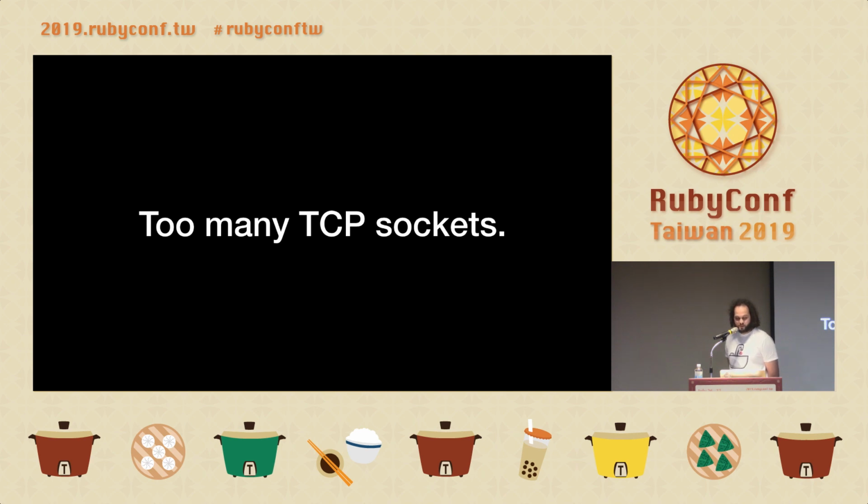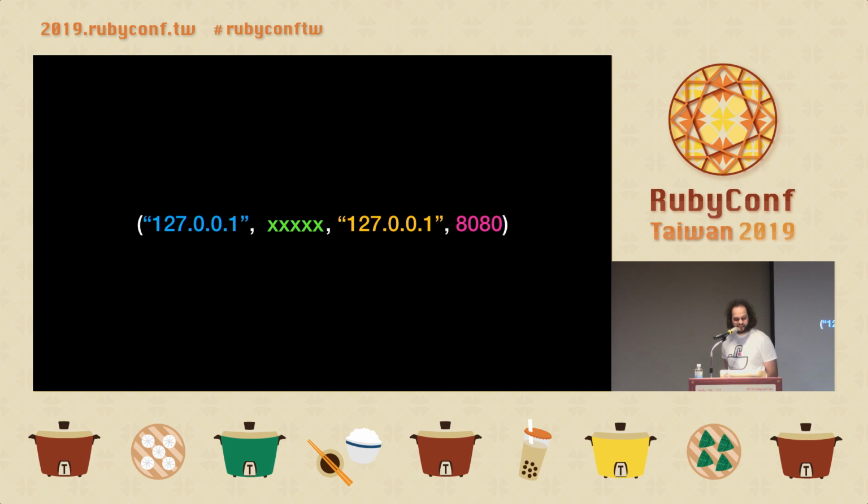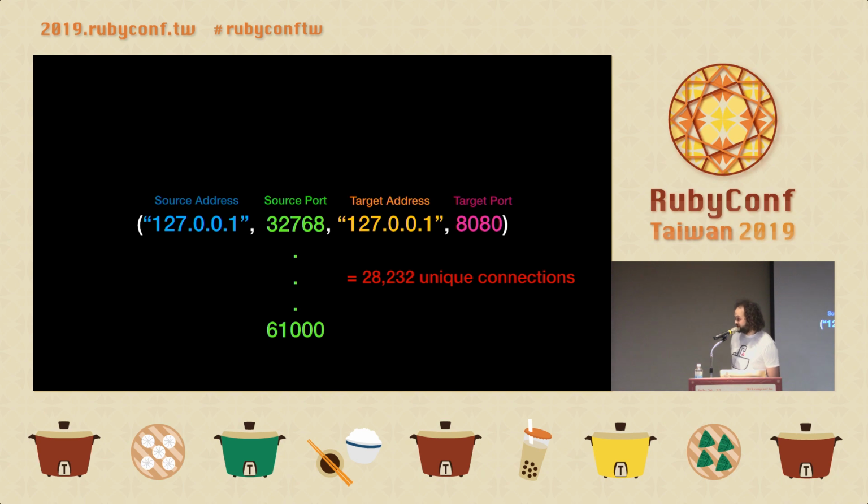There is a certain point when testing on localhost that the operating system won't be able to make any more connections. TCP connections in your network stack are uniquely identified by a source address, a source port, a target address, and a target port. You run into this limit because the port number is only 16 bits wide, and there aren't enough ports to uniquely identify 100,000 connections in the network stack, if everything else stays the same.